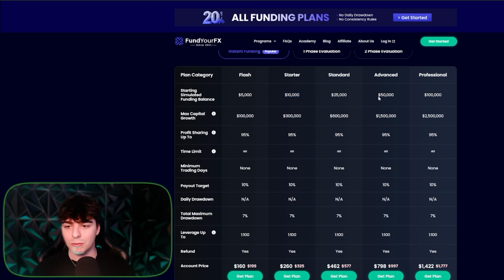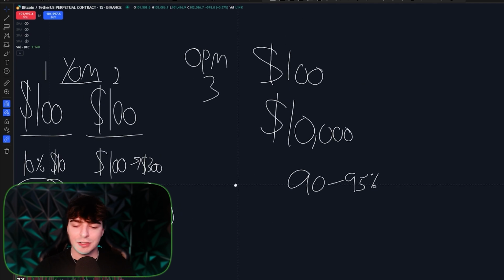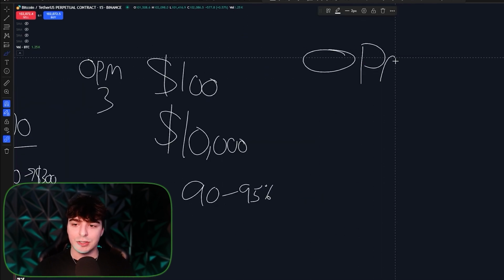If you want to go balls to the wall, you can do $50,000, and that's going to be more expensive. And if you have a smaller budget than that, then you can do the one phase, which is you basically have to trade on a demo account first and pass that evaluation, and they'll give you the money to trade with, okay? So now that you've purchased your funded account and you've passed your challenge, or you got the instant funding, now you're going to have other people's money to trade with, right?